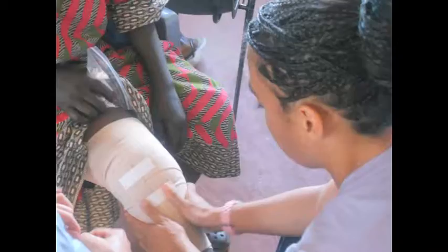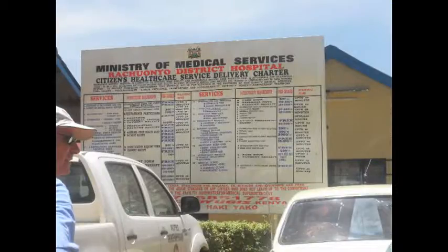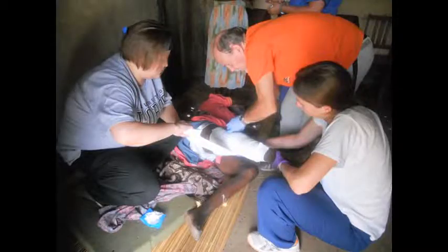They were so thankful for any little thing that we were able to do for them, whether it was giving them ibuprofen or Tylenol or multivitamins. There were some people that we were able to give the money they needed to get procedures done at the district hospital, or their medications from the district hospital.